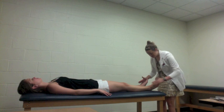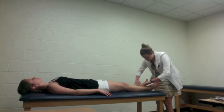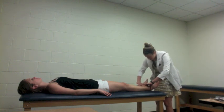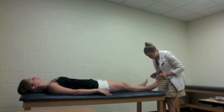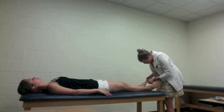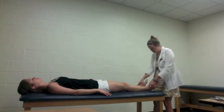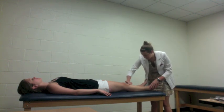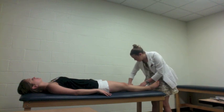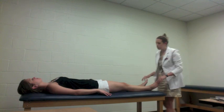Your dorsalis pedis, which is the top of your foot. Okay, nice and strong. And then your posterior tibialis at the ankle. Nice and strong too. Can you wiggle your toes? Good. Let me check for cap refill. Toes look nice and good here. Less than 3 seconds. Then I'm going to check for any type of leg edema. I would check along the shin, the tibial bone. Your temperature is very good, nice and warm throughout.